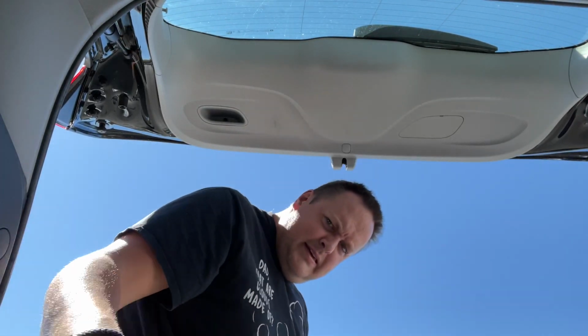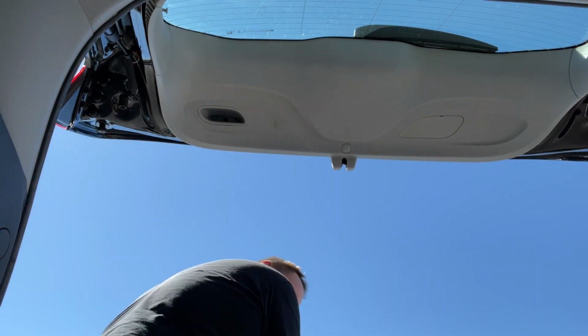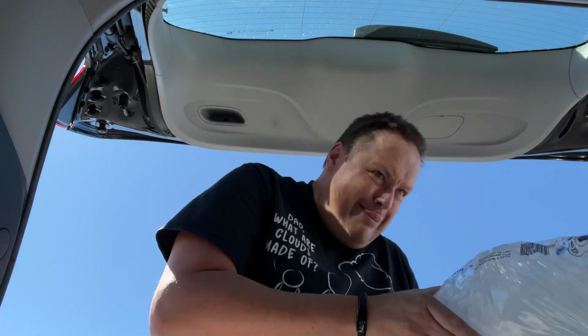All right, we got 67 pounds of ice. Let's do this. So right as I was checking out, I decided to add another bag to this. So I have 87 pounds of ice. And let's see how the Bolt will do loading it up. Don't go anywhere. Didn't I tell you not to go anywhere?